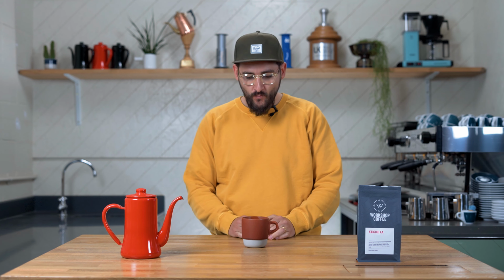Super sugary, very long finish as well. So you get all of the brightness, but you also get a lot of sweetness to carry that. Really nice balance to it too. Great example of Kenyan coffee, and I really hope you enjoy it as well.